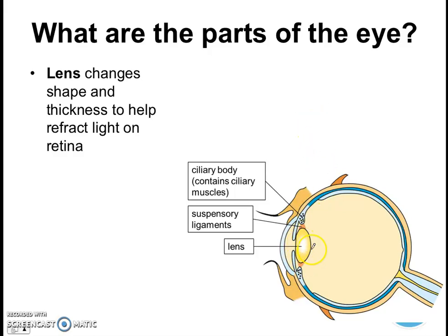Now the lens is very important as well in helping to refract and to focus light on the retina. In fact, the lens has a very important function in helping us focus on objects at different distances, near and far objects. We'll look at this more later when we look at focusing. It's interesting because the lens is able to adjust its shape and thickness to help us focus on objects at different distances. Now, the cornea couldn't do that, right? It can't adjust its thickness, it's just there. And the aqueous humor and the vitreous humor are just there. But the lens is able to change its shape and thickness slightly to bend the light in slightly different ways.